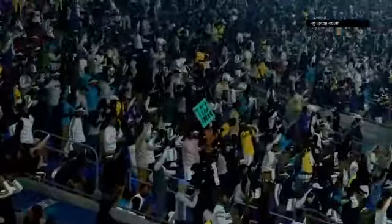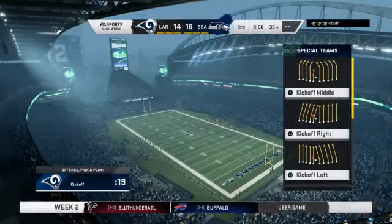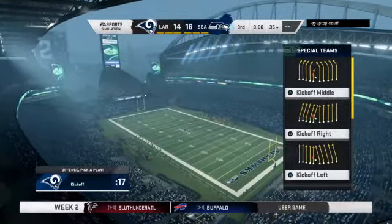So we have reached halftime here in a tight 2-point contest. As we send you cross-country to Orlando, Jonathan Coachman is there and has our EA Sports halftime report.